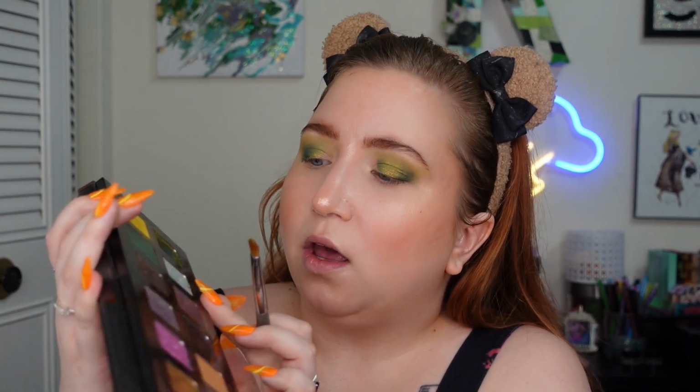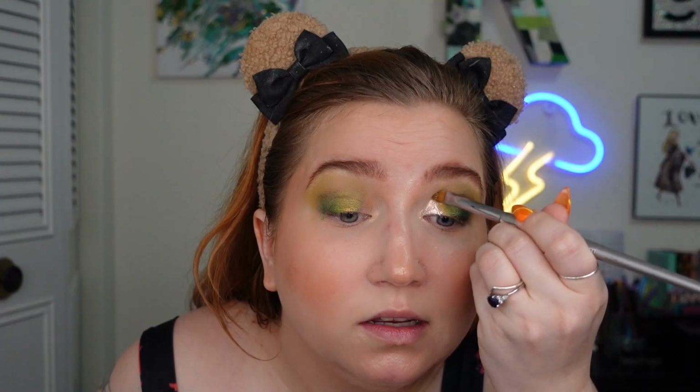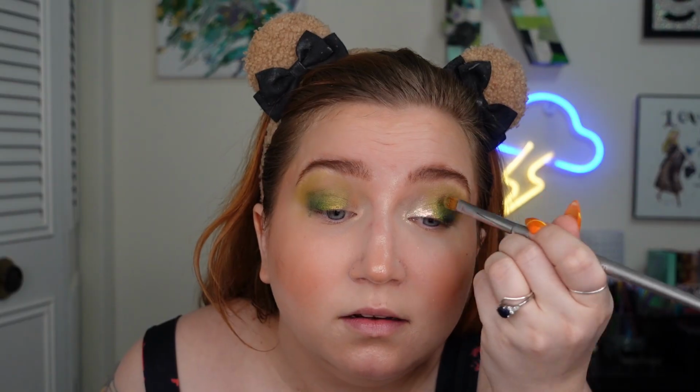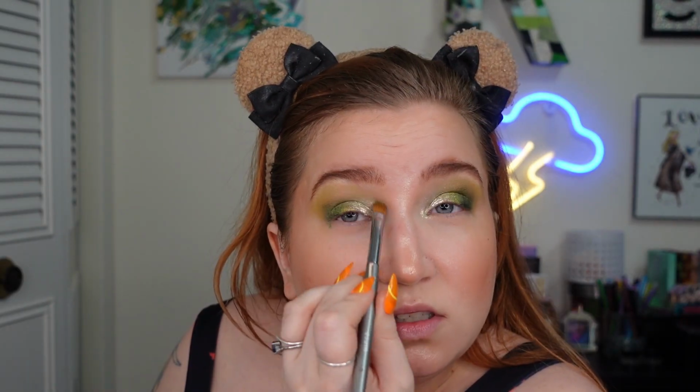Oh boy, that's gorgeous. Ooh, so many good colors. I think I need a brush for this part, but I'm gonna go into Austin, which is this light, like white green shade. And it's hard to pick up on my brush, so I'm gonna spray it and put that on the inner portion of the lid, blended into Smith. Oh god, these are so stunning!